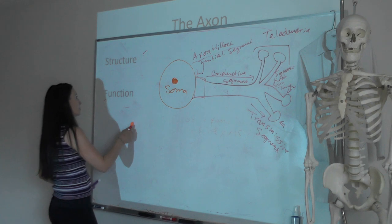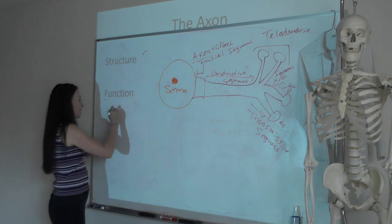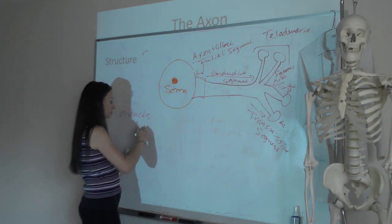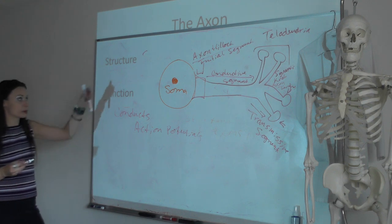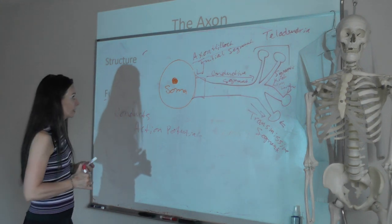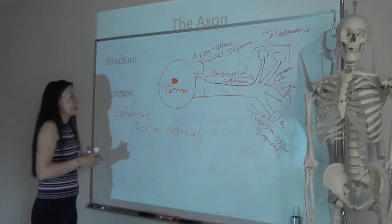All right, so the function is going to be to conduct an action potential. So the axon conducts action potentials. And it does it because of the channels that it has in it. So we're actually going to look at the structure of an axon in a lot greater detail. We're going to look at the microanatomy of an axon in a little bit.